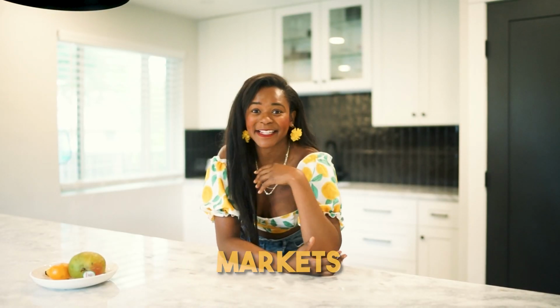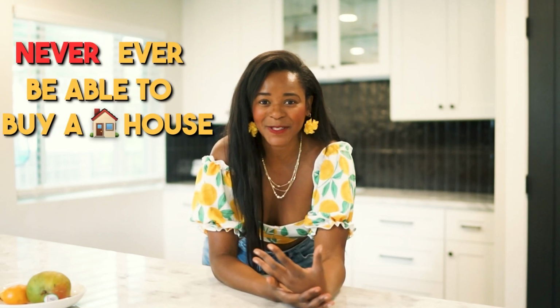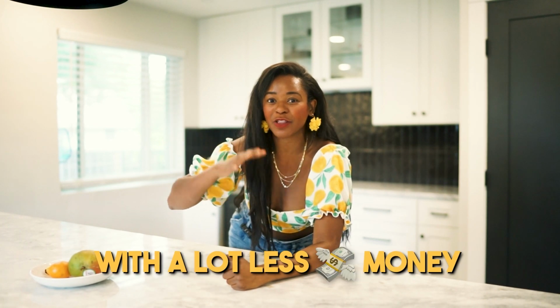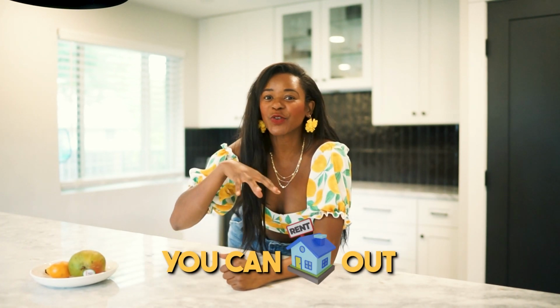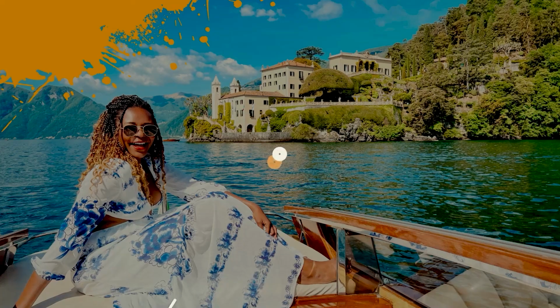Now, some people who live in super expensive markets like Denver, Austin, San Francisco get super discouraged about the high cost of living here. And so they think that they'll never, ever be able to buy a house. But that's where house hacking comes in. With house hacking, you can buy a property for a low down payment so you can get into some of these more expensive markets with a lot less money. And then you can rent out portions of your home to cover your living costs.